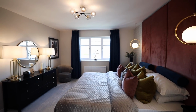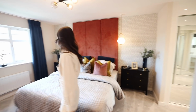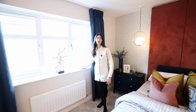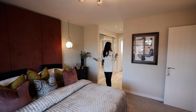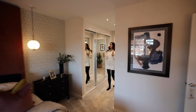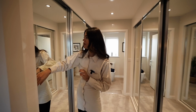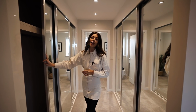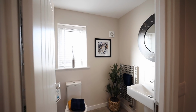Not only is it decorated amazingly, but the size of this room is brilliant. We are on the front of the property here, so you get the amazing window. There's so much light in here, and you are just in your own suite. We come through and there is the dressing room walkway, and this is my dream. This is what I would just love to have in a property. I think it's an amazing use of space. It feels so luxe.